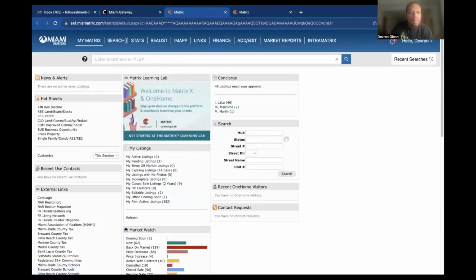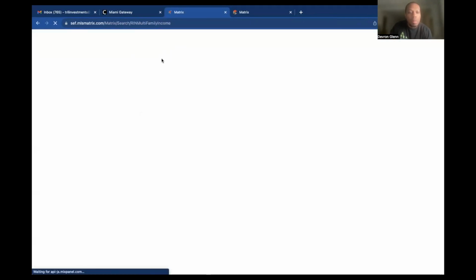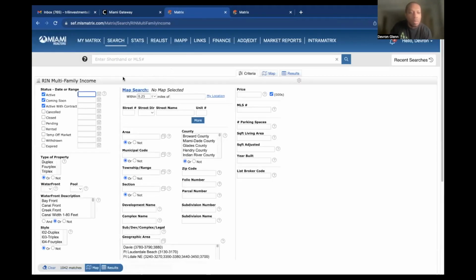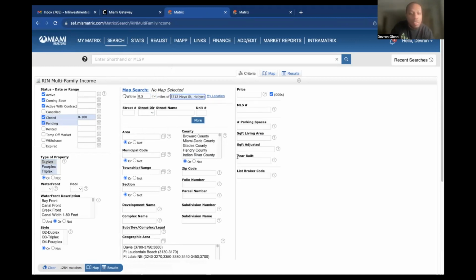Like I mentioned before, the property is a duplex, so we are going to comp it as such. I'm going to come to multifamily income because it's considered multifamily. The status, I'm going to do closed and pending. And then I'm going to come down to duplex. I like to stay within half a mile. I'll put in the address, 5712 Mail Street. And so zero matches. Within half a mile, there are no comps.